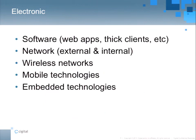So some of the things that you may consider in the electronic sphere. Obviously, we have our software, you have a lot of web apps, big organizations may have thousands of applications in their portfolio. You've got thick clients, you've got mobile applications, all of these things handling whatever sensitive data your organization is there to protect. You've got network stuff. So maybe your stuff is in Amazon on AWS.